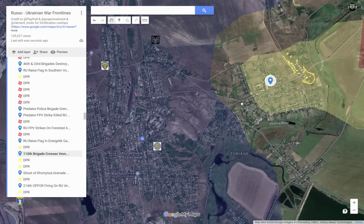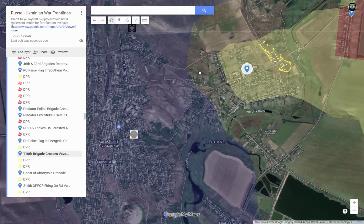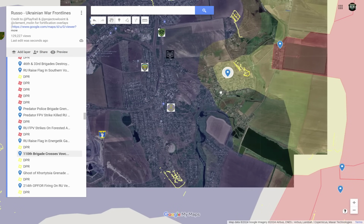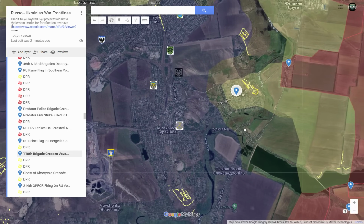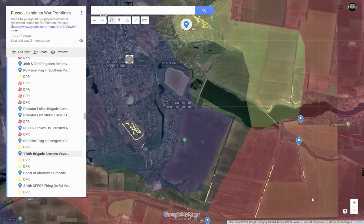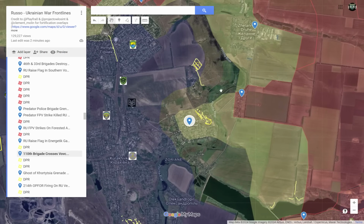They really were able to roam through freely in the main road of Zoriane, which actually directly connects to Kurakhivka. So now Kurakhivka is going to have to be really trying to prevent any infiltrations, because you can see they don't have static defensive positions on their eastern flank, and they have several roads that directly feed into Zoriane. So it's going to be really difficult for them to withstand that pressure. And Alexandropil is under intense pressure because it is cornered from three sides, and then the western side is, of course, the river itself. So it's in a conundrum.